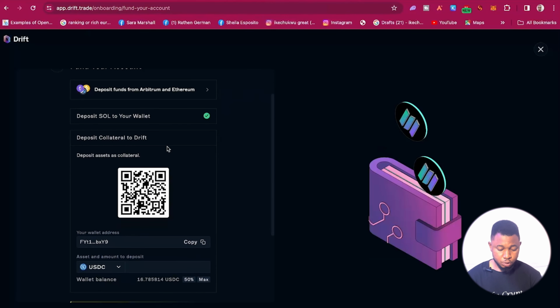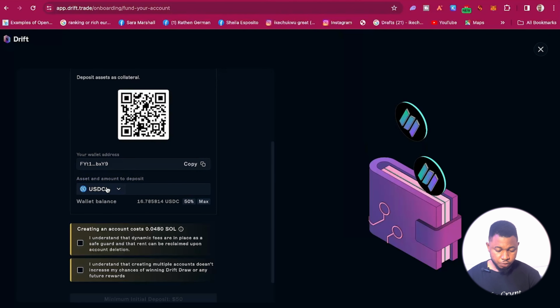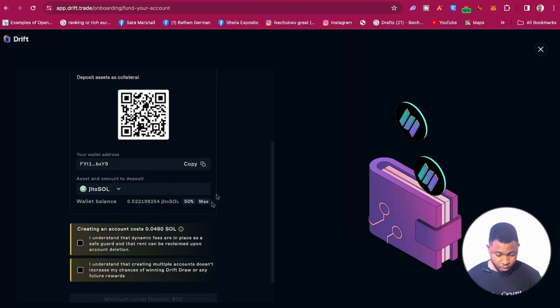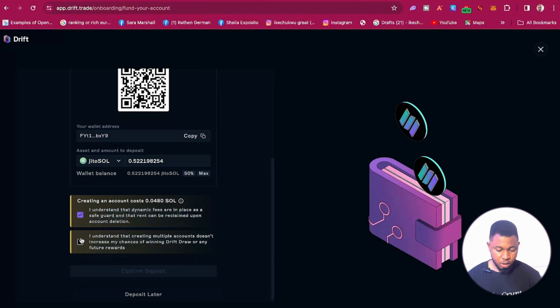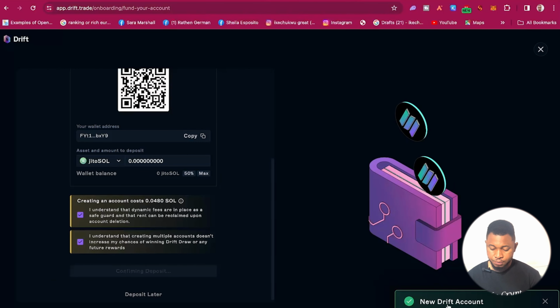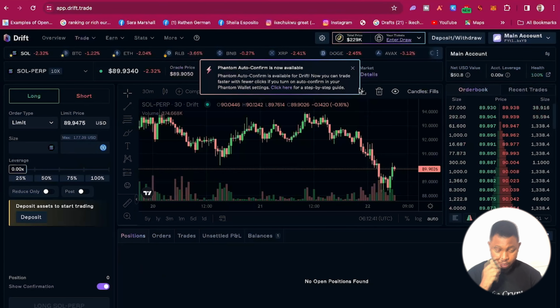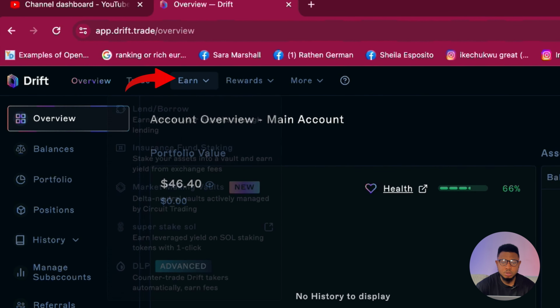All right, so the next thing I'm going to do is to fund my wallet. So I'm going to change this from USDC to Jitoso, and I'll click on max. So for me to create my wallet, I actually need to have about 0.048 Solana. So I'll click on next and click on confirm. So I'll click on confirm deposit. So I'll click on confirm, and you can see that I've now created a Drift account, and my money has been deposited in Drift.